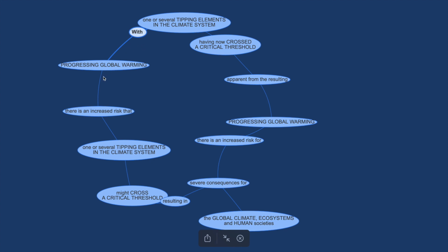It says that with progressing global warming, there is an increased risk that one or several tipping elements in the climate system might cross a critical threshold, resulting in severe consequences for the global climate ecosystems and human societies. So I guess a lot of reviewers and peers, that's to say other climate scientists, have looked at this since it was first submitted in April 2020. That's 14 months ago, 1 year and 2 months ago, and they're fine with it. They're totally fine with this sentence.